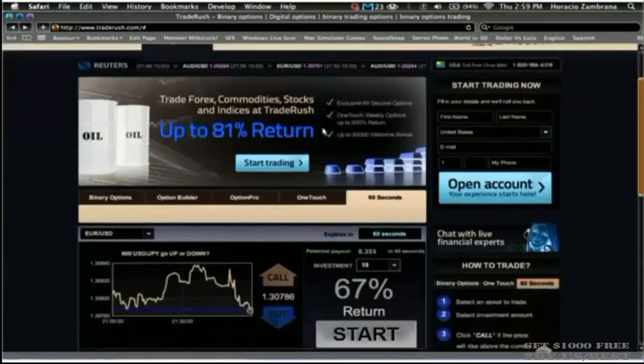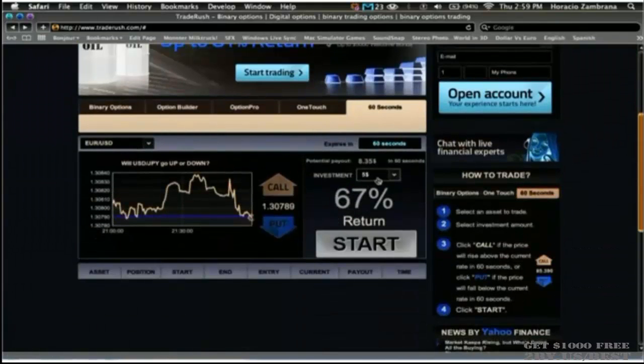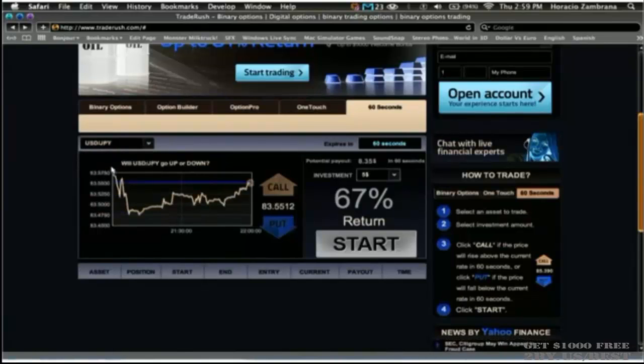Go back to 60 seconds. Now on that investment, we would have lost $5. So how do we recoup that amount of money while still making a new profit? Well, let's go to the United States to the Japanese yen, and let's change our investment amount to $20. With $20, our potential payout is $33.40, which would be a profit of $13.40. We would make back the original $5 we would have lost, and we would be earning $7.40 of new profit.